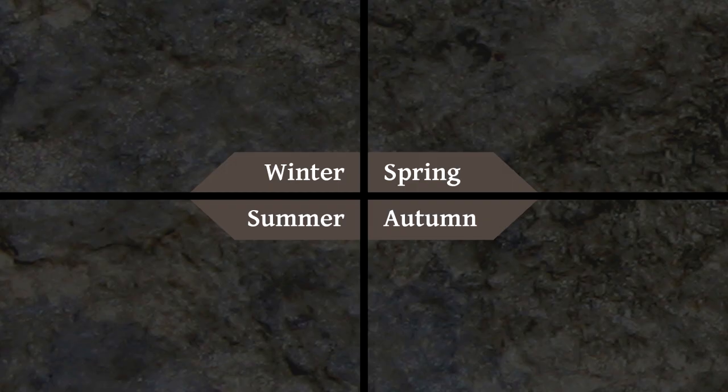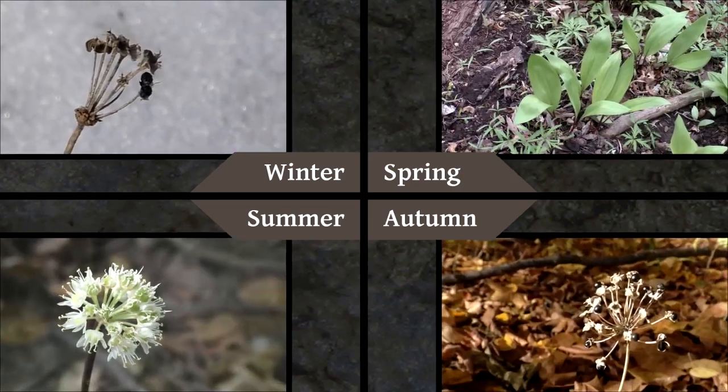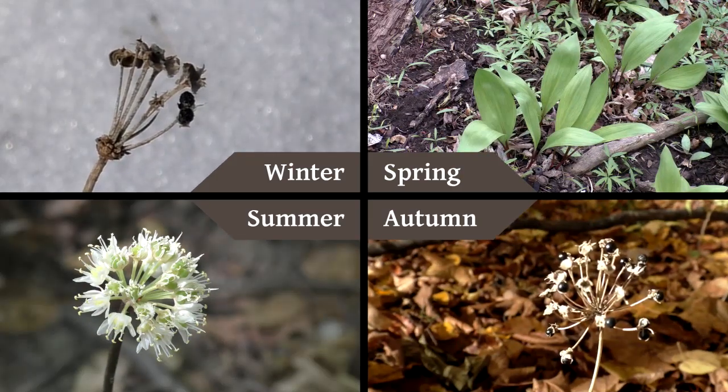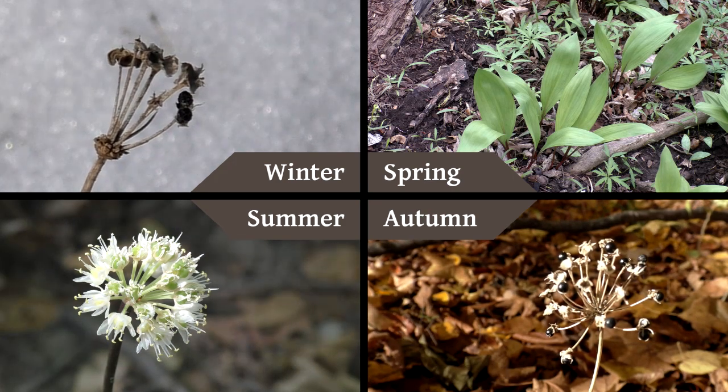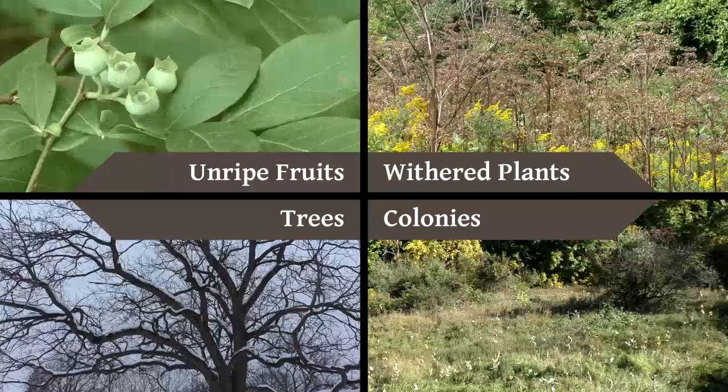Throughout this class, I'll show you things at various times of the year. And I do that because in order to identify things, you often need to see them at various times of the year, such as when they're in bloom and when they produce fruits. I'll also show you various signs that can lead you to a meal.